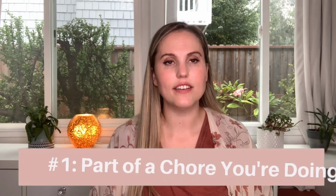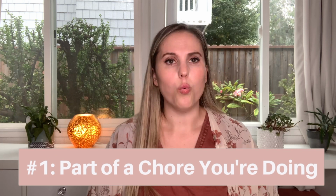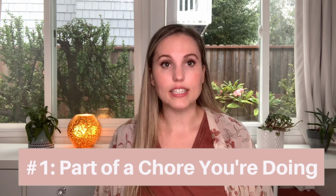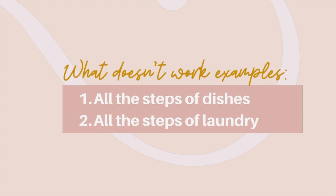Our first easy activity is getting your person with dementia to do one part of a task or a chore that you're already doing around the house or around your facility. Telling your person to do the dishes, for example, or do a multi-step process on their own is probably not going to fly if they're in the middle stages.